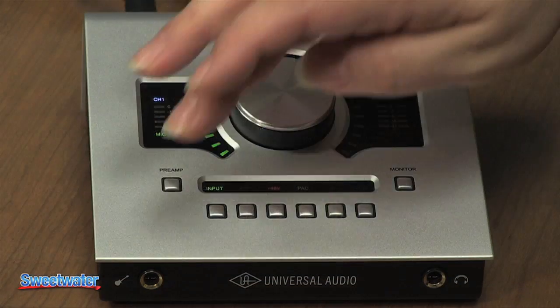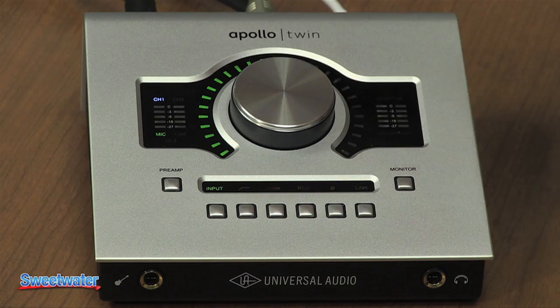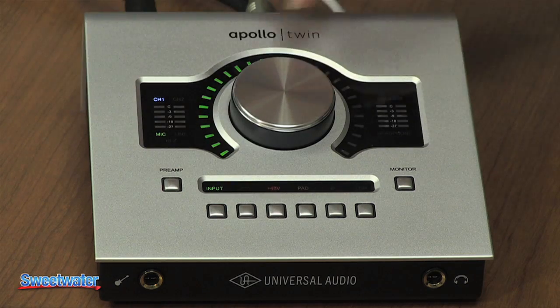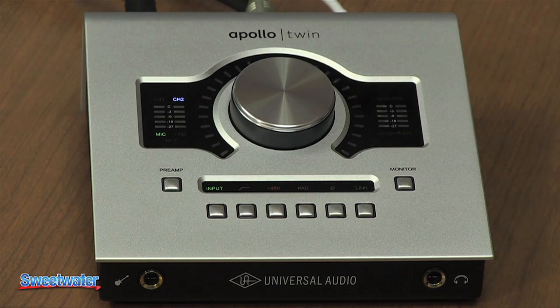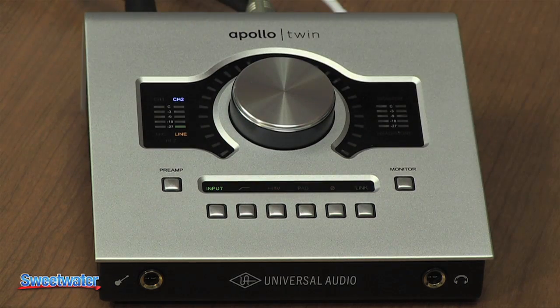On the front panel, we have an instrument input and a headphone output. All those inputs and outputs are controlled right here on the front panel of the Apollo Twin. If we go to the far left, we have a preamp switch. That takes us between the two inputs. So here we're on channel 1. If we hit that again, it takes us to channel 2. Pushing the input switch cycles us between mic, line, and the instrument level input.